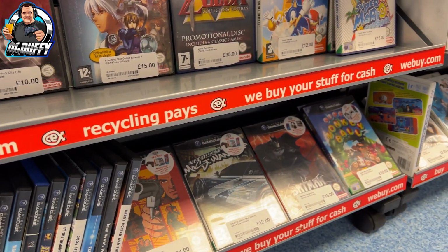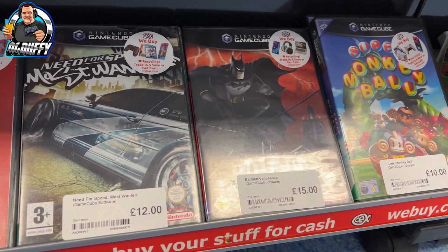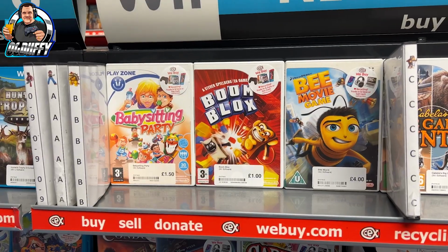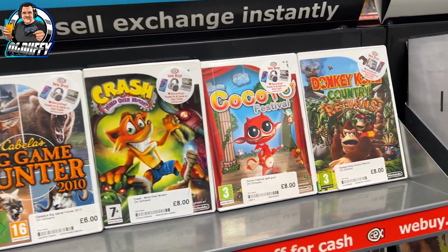That did catch my eye there, that Batman game, Batman Vengeance. £15. Looks like it's from the animated series. So what's not to love with that one, guys? Bit of Batman.